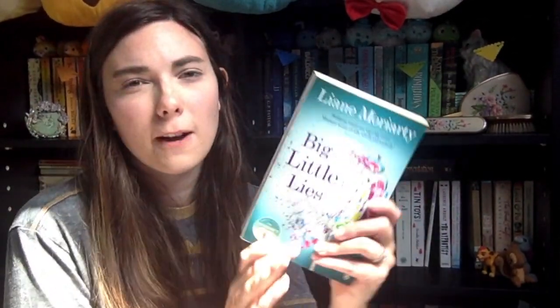I don't have many reader friends in real life, so I just picked a book that I had on my shelf that a lot of people have said I would like, and I've heard a lot of people say good things about it online, so it's kind of recommended by a friend to me. And I'm finally going to pick up Big Little Lies by Liane Moriarty, and I believe it's been turned into a TV show. Correct me if I'm wrong.